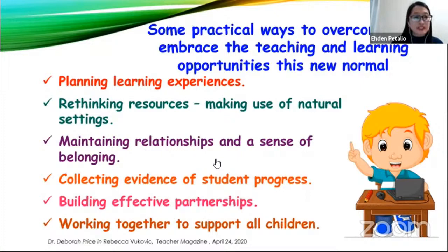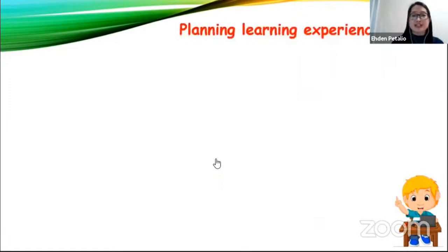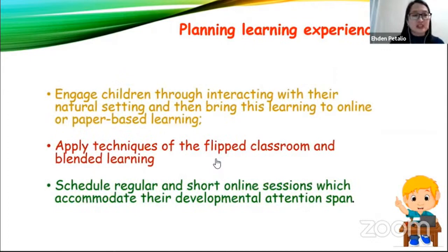So first, let's start with planning learning experiences. Bakit ba kailangan nating mag-plan? So we have to plan for us to engage children through interacting with their natural setting and then bring this learning to online or paper-based learning. Okay, we also have to apply techniques of the flipped classroom.